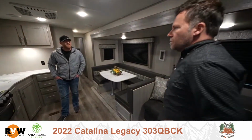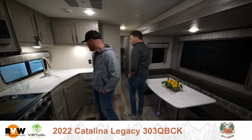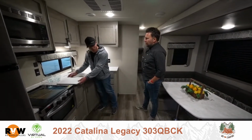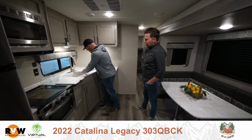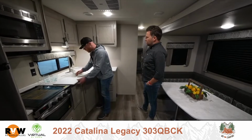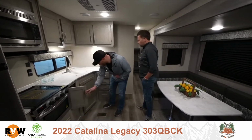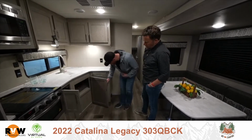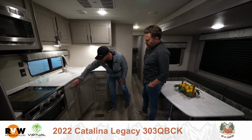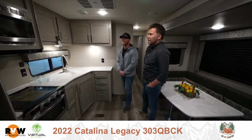Let's talk about this counter space over here. There's quite a bit of it, isn't there? Solid surface, too. You got your nice little trays. Pop these off, use them as cutting boards if you'd like. I like that. A nice one-piece sink. Plenty of room. Great storage above and below. You see you got some access to some water lines. Silverware drawers, oven. This one also has the cooktop burner and the convection microwave, which is nice.